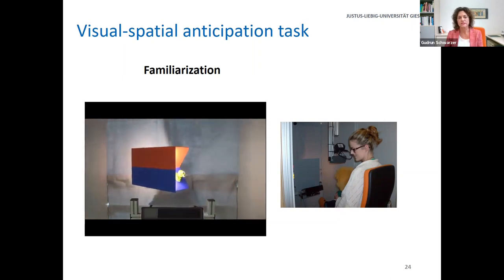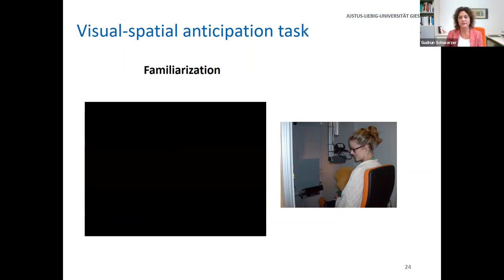A duck on the right side, and a frog on the left side, and we want to see whether infants could learn to anticipate where the object would appear. So that they learn that when on one side the frog would appear, they then already look to the other side before the other toy would appear.